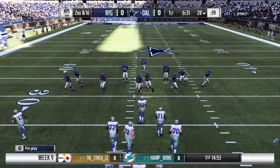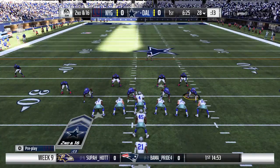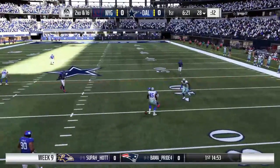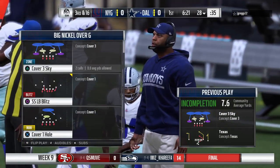Protection certainly going to need to be a bit better here on 2nd and 16. Looking to throw. Prescott. Throwing over the middle, but it's incomplete. Rod Smith, the intended target. And it'll bring up 3rd down.